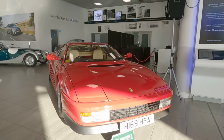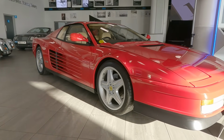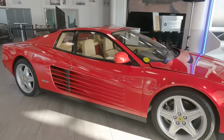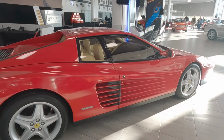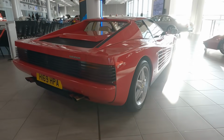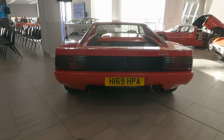So here is the iconic Ferrari Testarossa. It's probably one of the ultimate poster pin-up cars, this. Instantly recognisable, a futuristic and fairly unique design really. Pininfarina designed, of course. This one's 1991. It's in Rosso Corsa with the crema interior, so a desirable colour combination.